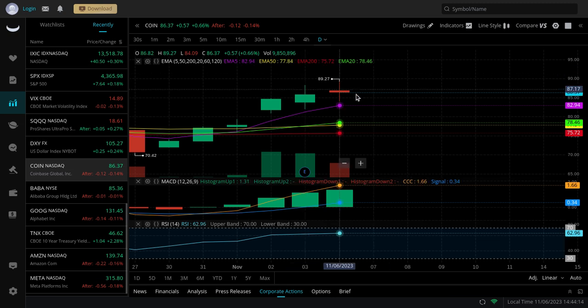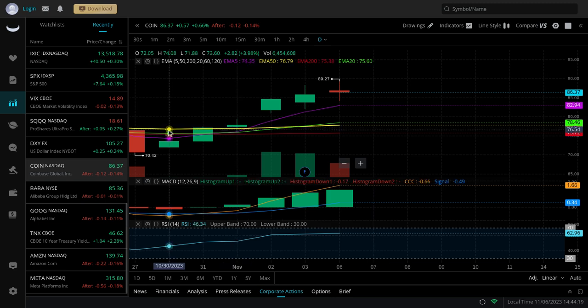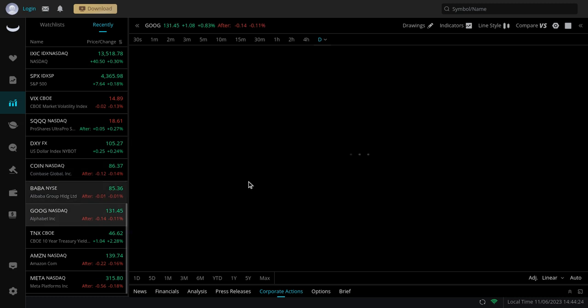On Coinbase, we have a doji potentially forming on the daily, so this might start reversing early, so watch for a retest of 83. If we lose that at the 5 EMA, watch 80, then 78 to come very soon.